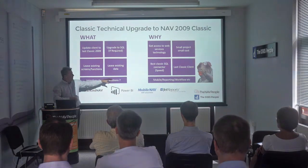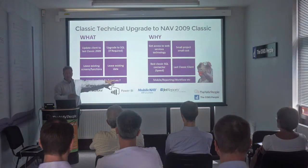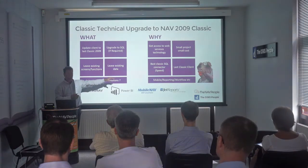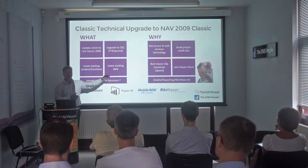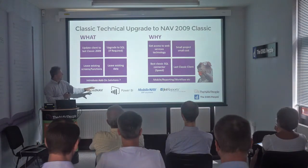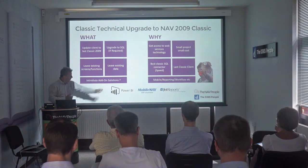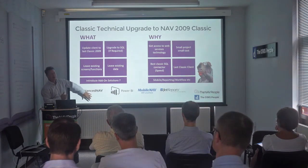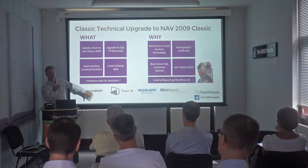But then you can add to it things like mobile apps, like mobile NAV, for example, Anvio, the third-party apps you can add to it. You can add reporting, as Gary said. You can add ClickView or Power BI or any of the other things to connect to the data. You can add workflow and document management and a whole bunch of add-ons that we've got that work equally well, panels and tiles, they all work on the old classic system. So you can add JET reports if you haven't already got it. Our enhanced NAV product is a whole bunch of modules that you can stick on your old system.